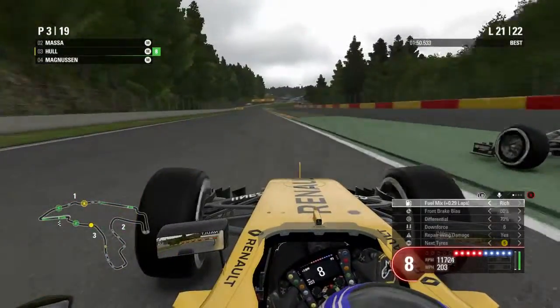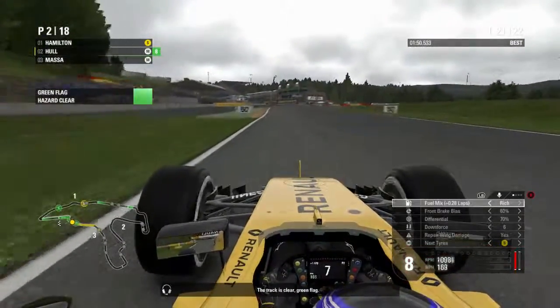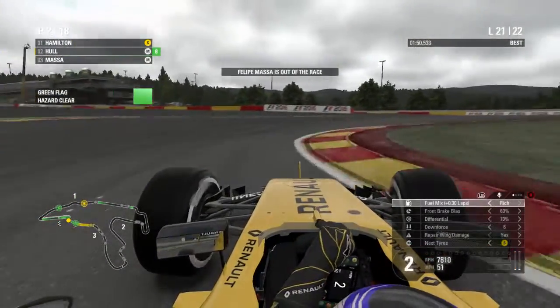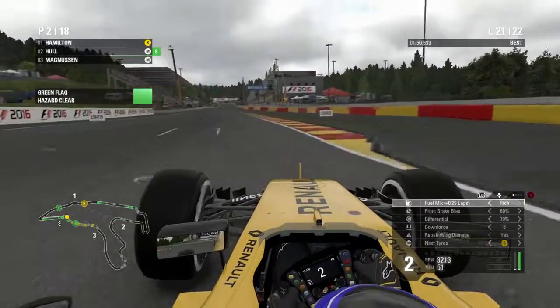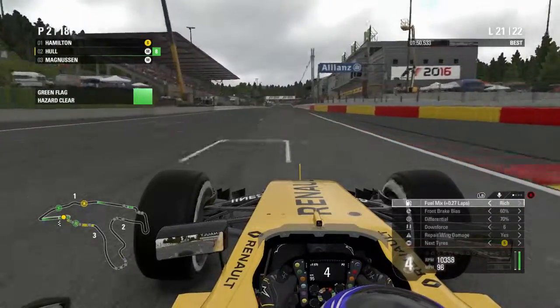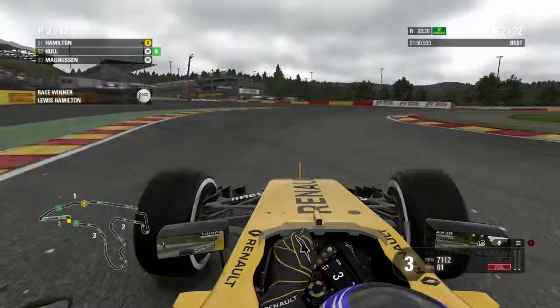Round the outside of Blanchimont. Bottas. No, Massa has come back through. He's made collision with our side pod. It spat him into the barrier, and Felipe Massa is out of the Belgian Grand Prix. And who is the biggest benefactor? Kevin Magnussen elevates himself into third position.